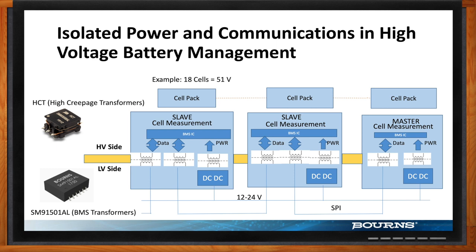So the cell monitoring ICs require low voltage power, and they also require a means of transferring the data from the cell measurements across the barrier to a central control unit. So in that sense, you need both isolated power and isolated data, and that's where those two would come into a high voltage battery management system.